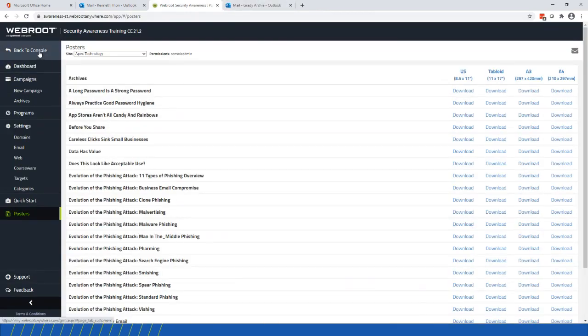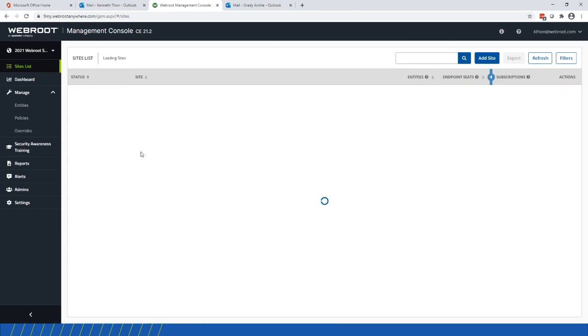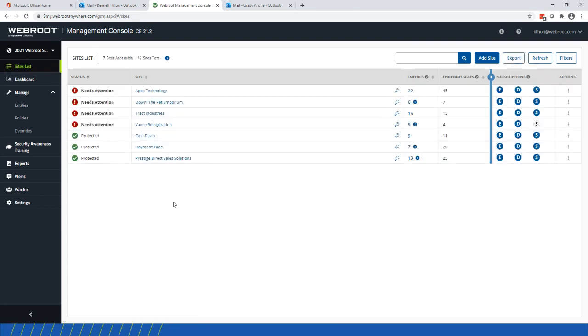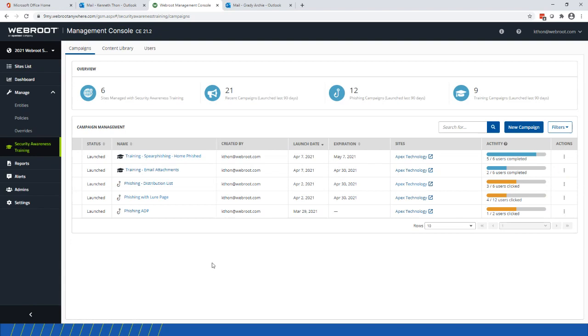Now, if I go back to console, I'm going to show you the global campaign management console, where, as I mentioned earlier, you can create a campaign whether it's for one site or for multiple sites at once. So first of all, I can click on security awareness training on the left column in this area, and you will land on the overview page.